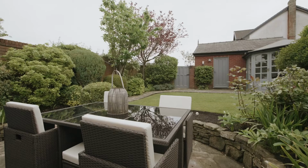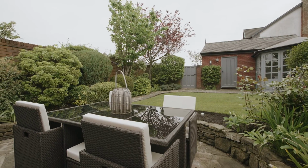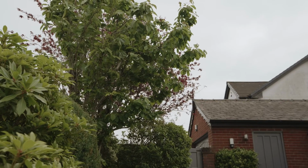Both bedrooms give you a peek into those beautiful gardens to the front, and out back where you join me now we've got a private little oasis that the whole family can enjoy. This multi-tiered landscape garden really is something to behold, and every inch as magical as the gardens to the front.